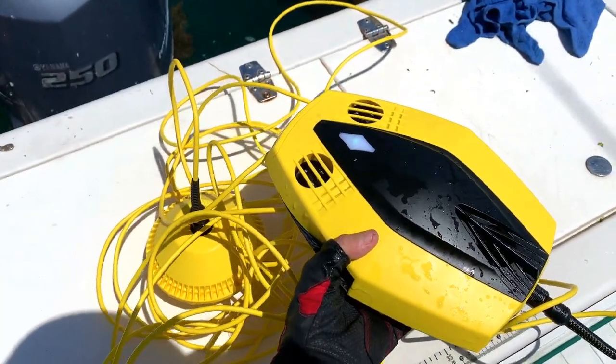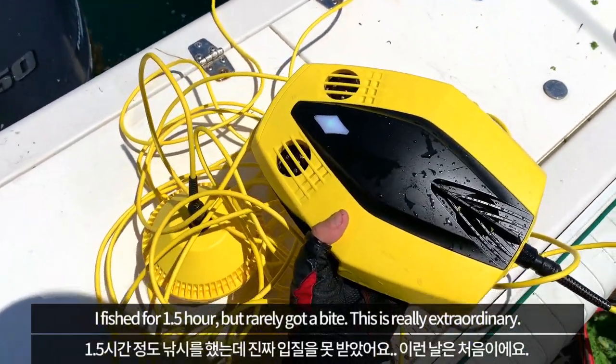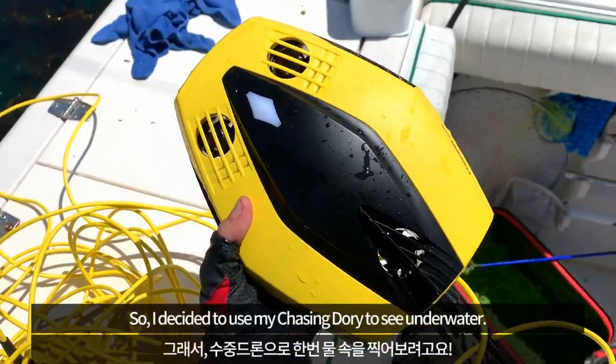We fished for like an hour and a half, but we didn't get any bite. So I'm gonna use this to see if there are fish in there.